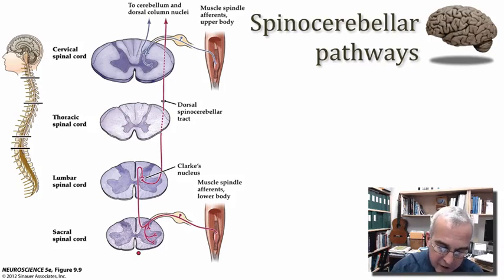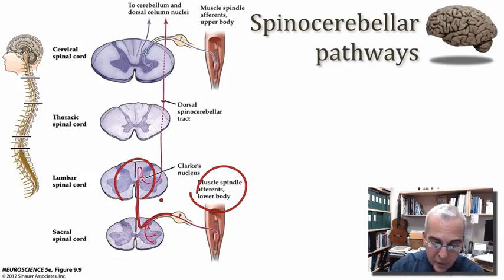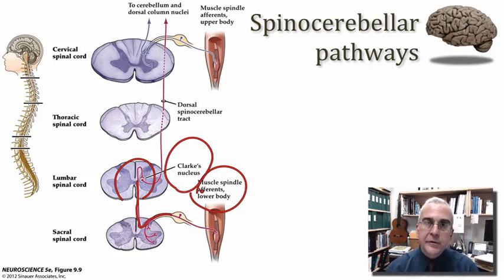So if we're talking about an afferent from the lower body, then the first order axon enters the dorsal column and ascends to the thoracic spinal cord. There is a synaptic connection on a nucleus of the intermediate gray matter of the thoracic spinal cord called Clark's nucleus. It's also called the dorsal nucleus of Clark, so either term is fine. Clark's nucleus, dorsal nucleus of Clark.